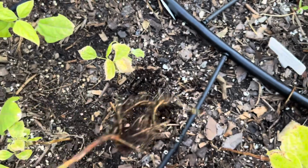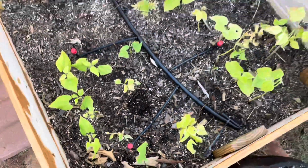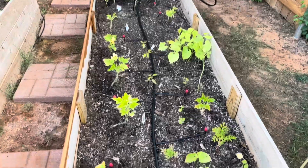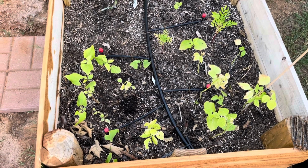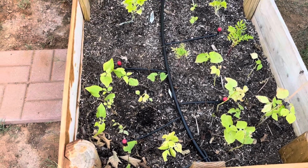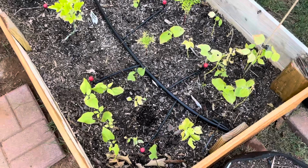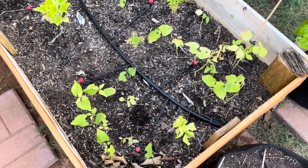Old one. But anyways, you will notice the new drip irrigation that I did. I'm super excited about that. We still have a lot to finish on it, but this is the first one that I've gotten set up. And I am super excited because I am wondering if the reason that my plants are yellow is underwatering. I hope it's not overwatering.